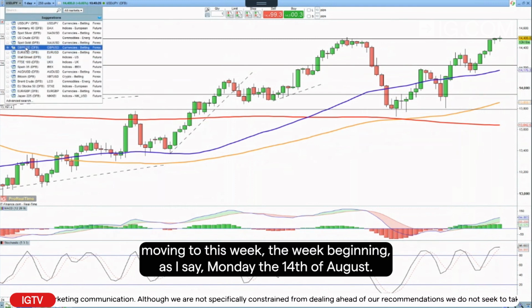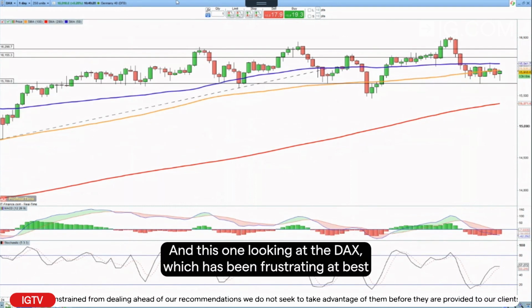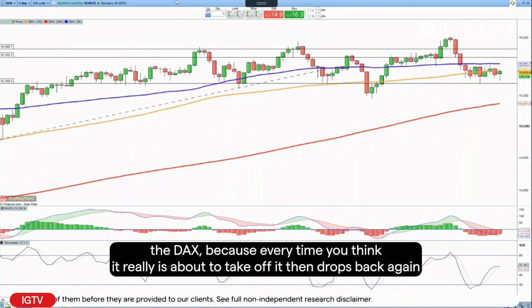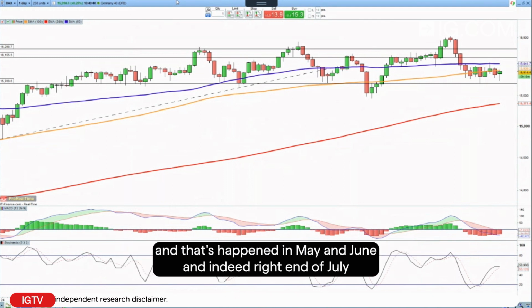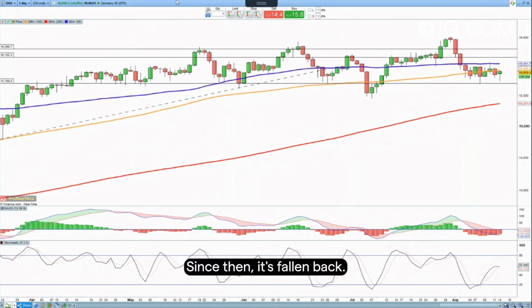Moving to this week, for the week beginning, as I say, Monday the 14th of August. And this one, we're looking at the DAX, which has been frustrating at best for those looking for a decent move to the upside, because every time you think it really is about to take off, it then drops back again. And that's happened in May, June, and indeed right at the end of July, the beginning of August, when the index did recently hit a new record high on an intraday basis. Since then, it's fallen back.